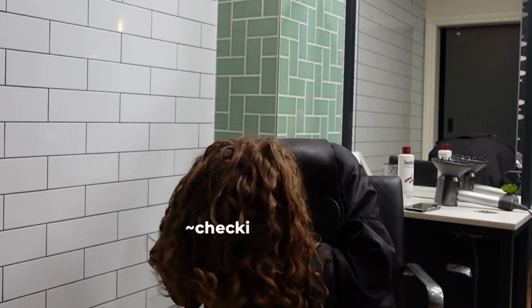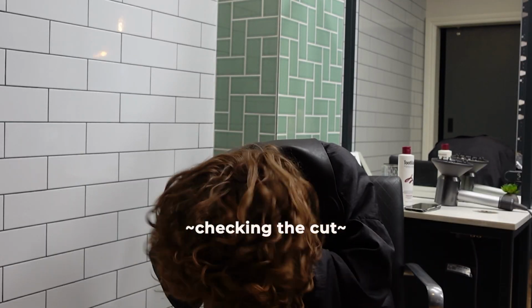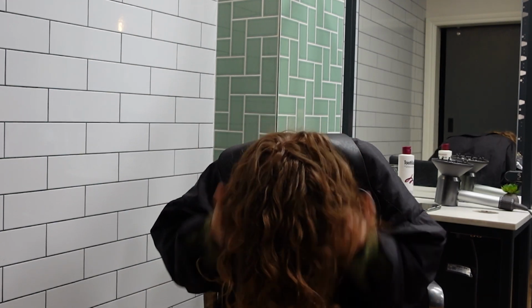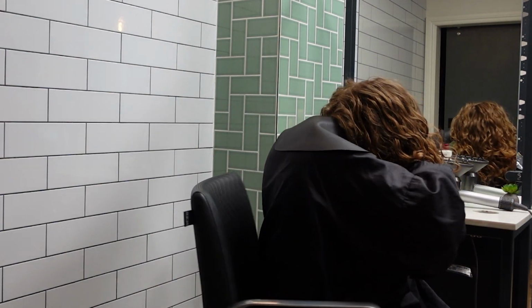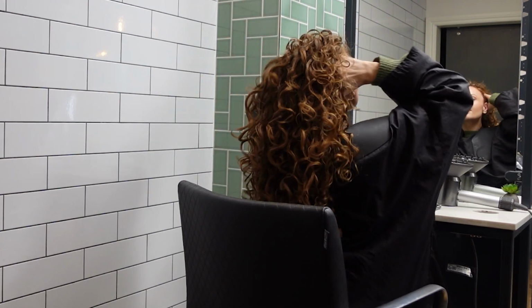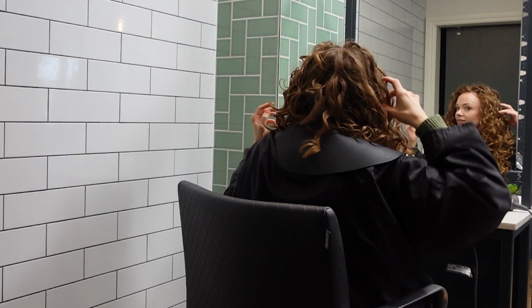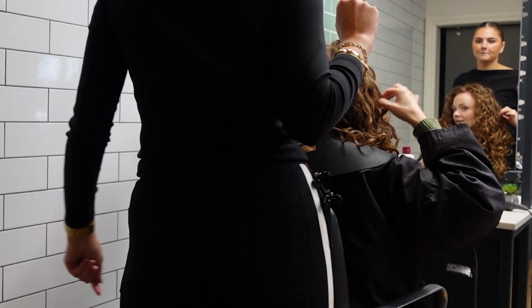Then Fran gave me a little moment to kind of flip my head up, give it a shake and a scrunch, and just help settle it into place in the parting that I usually like. Something that Fran does throughout the appointment is gives a few moments for you just to kind of look at your hair without her being there, so you can really take it in and just see that you like it and see if there's any parts that you want to change.